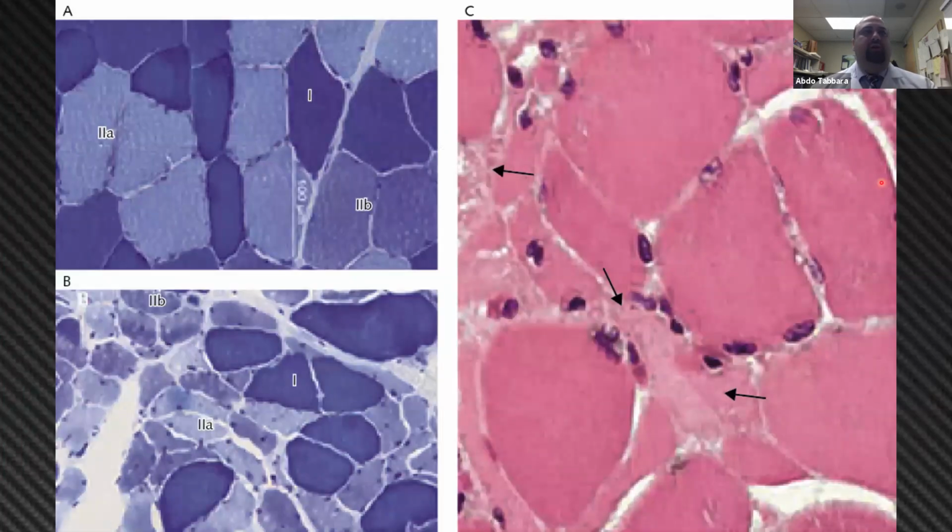If we were to look under a microscope, this top left slide here shows normal muscle fibers. This is on a TB stain. Now, if you look at the bottom left, these are some normal muscle fibers interspersed with some atrophic and poorly staining fibers. And the same with an H&E stain on the right, same thing with some normal and some atrophic fibers.